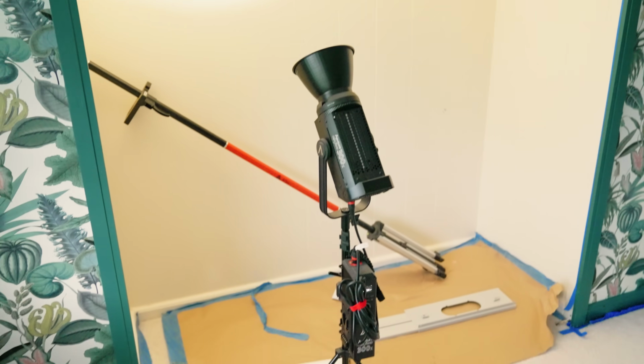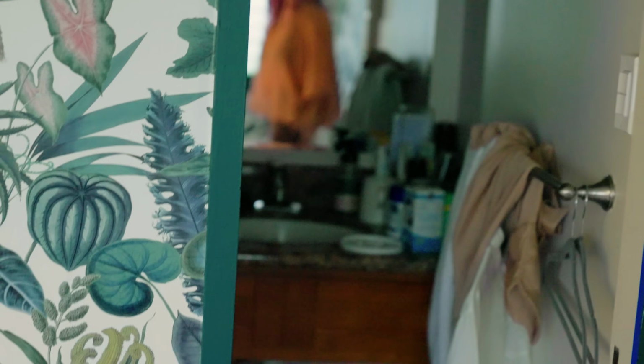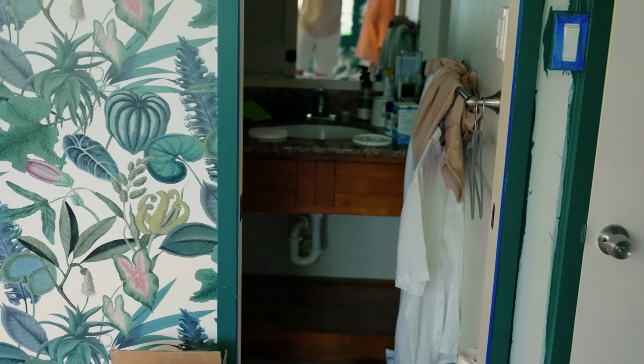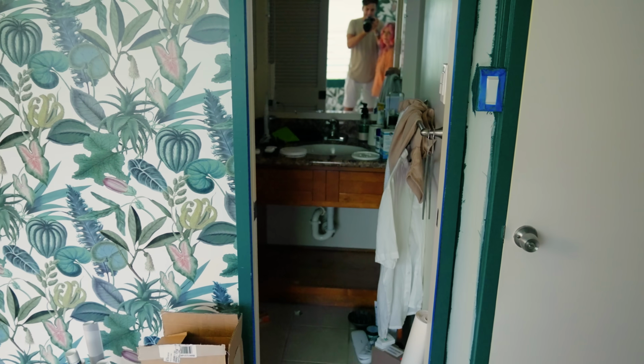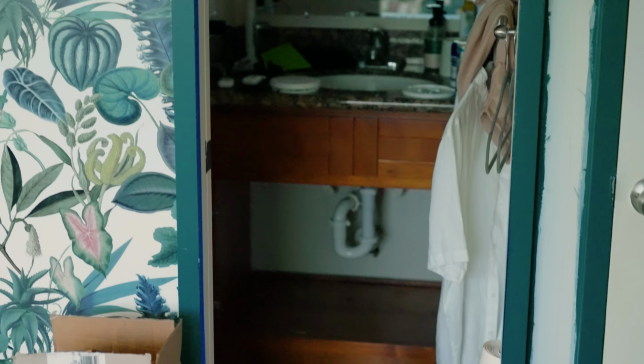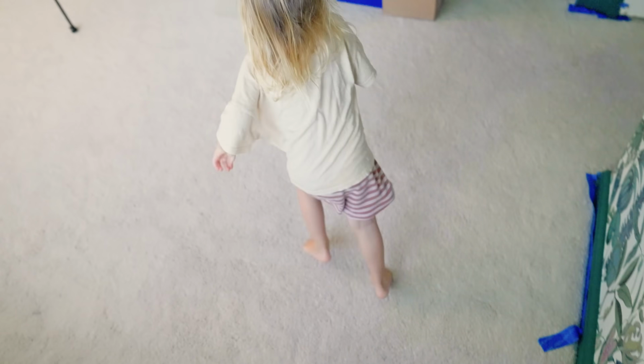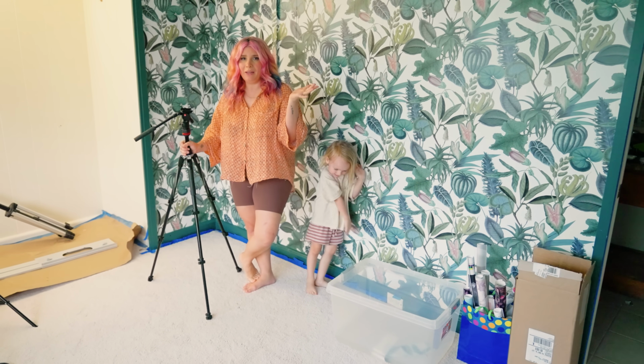Not only do we have to finish this room, we have to do that bathroom, which is very scary. That's Joey's man cave bathroom. All right, so coming up, that bathroom, your bathroom, and the finishing of this man cave. Finishing up this man cave and our bedroom.